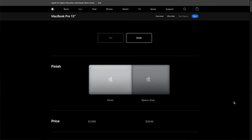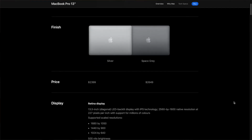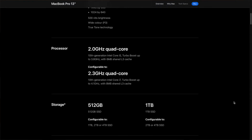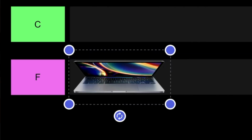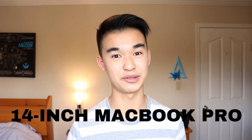The combination of the inevitability of a refresh, the advancements of Apple's processors, and a steep price tag makes the 13-inch MacBook Pro with Intel really difficult to recommend for the majority of students. Unfortunately, this laptop has to go into F tier. F for I can't wait for the 14-inch MacBook Pro to be announced.